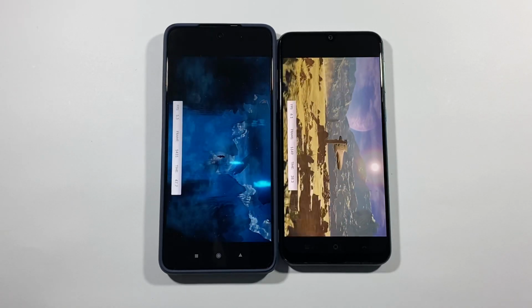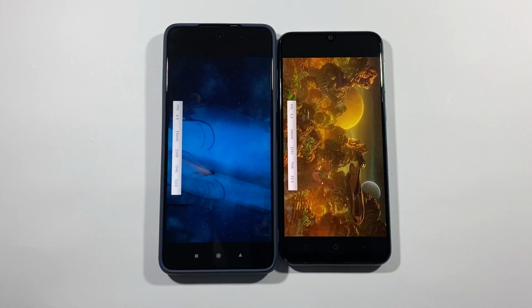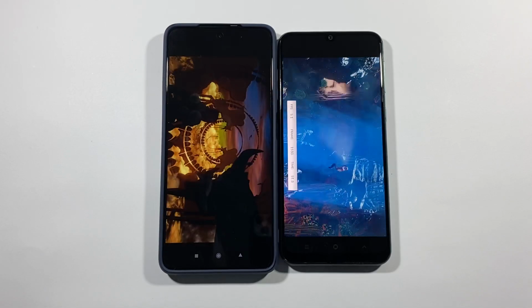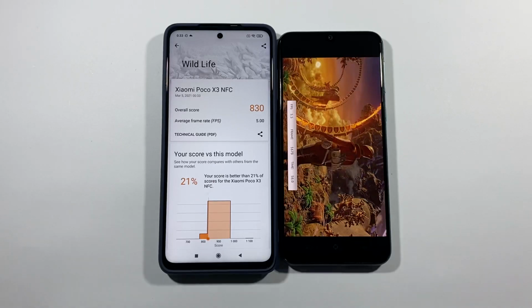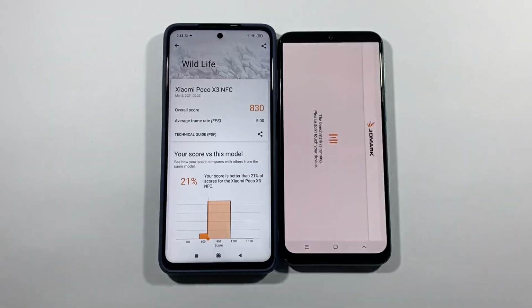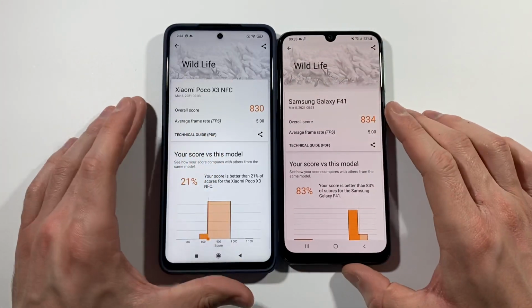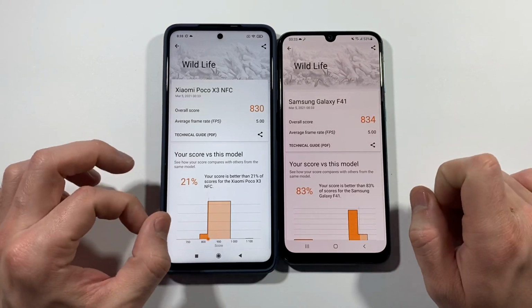And between these two, this F41 has, like I said, a better screen with that AMOLED panel. You will get much better colors, but of course you will not get that 120Hz refresh rate like on this Poco X3 NFC, which is a really great device out there for the money. And you can see they are pretty much the same in this graphic performance.